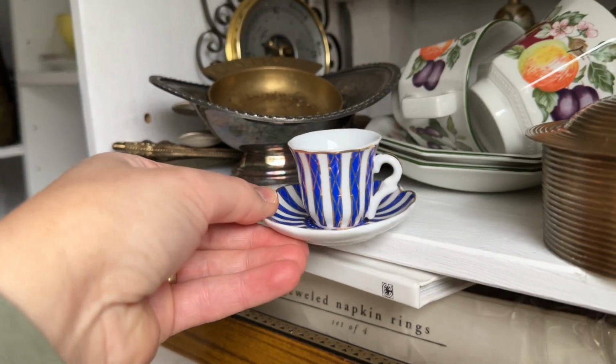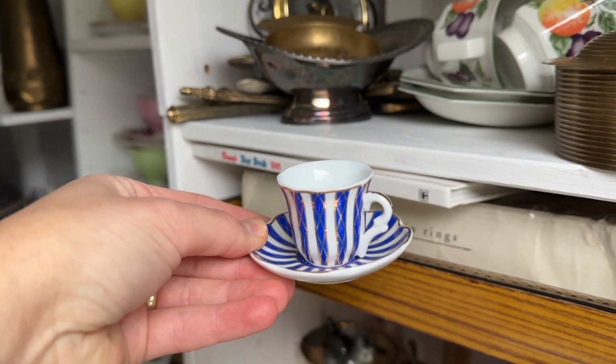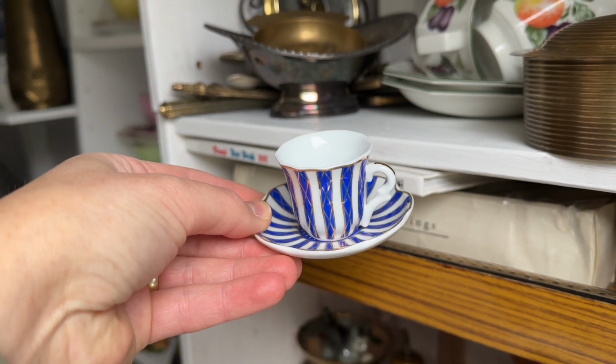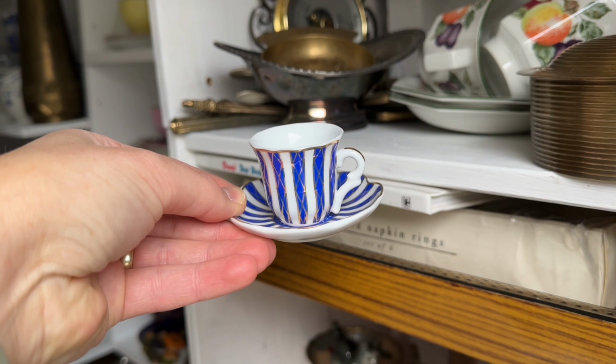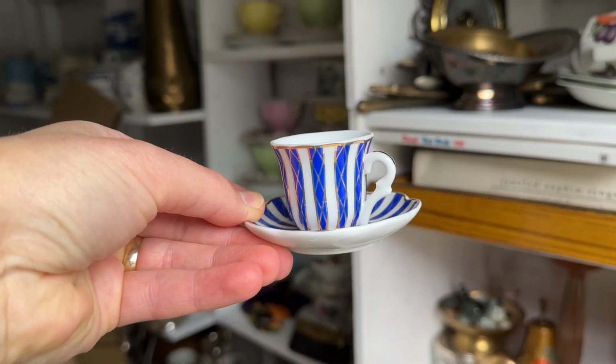I have a small teacup in my shop which hasn't sold yet, and I will deactivate the listing and make myself a little ornament for my tree. I'll make sure to film the process and show you. So this is the adorable little teacup and saucer that I want to use for my ornament. I will use some glue to glue them together and to add a ribbon. And yeah, I hope it will stay together, and I hope it will be a nice ornament.